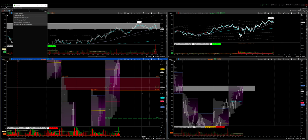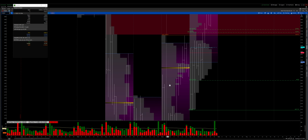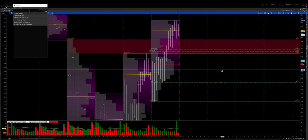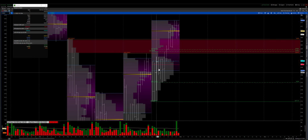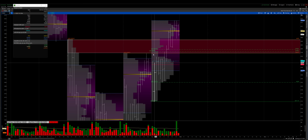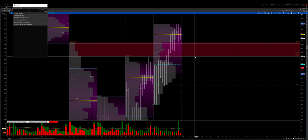Anyway, nonetheless, let's dive right into what happened today. Looking at the 30-minute time frame, the majority of the day was pretty much rotational, choppy price action. You could have taken shorts early on in the day against both the overnight high and this area that I was talking about in yesterday's video, the go no go zone for buying.